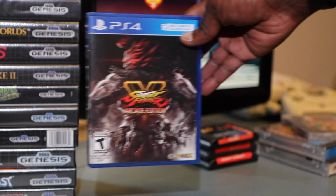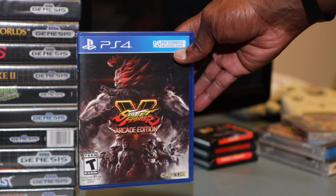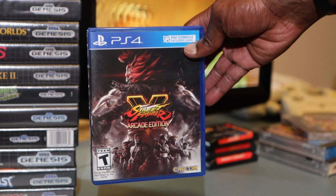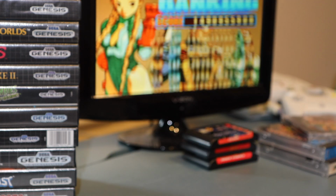Next one up that we got here, Street Fighter V, the arcade edition. I didn't play that much of this version of Street Fighter. Never really got too much into it, but on clearance, couldn't really pass it up, so went ahead and added that one to the collection.